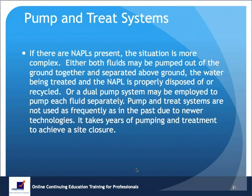If there are non-aqueous phase liquids present, now you'll hear me use the term NAPL, that's what I'm talking about. Think of pure chlorinated solvents, pure oil, pure gasoline. And there are two ways to handle these types of free phase liquids. Either you pump everything out together using pump and treat, and then it's separated above ground, and the water being treated and the NAPL get properly disposed of, or in some cases it can be recycled.